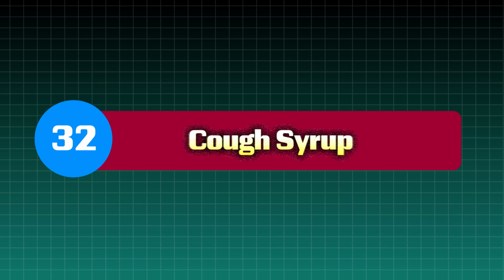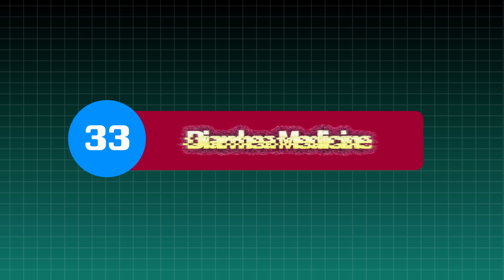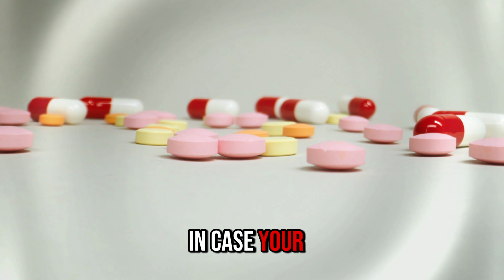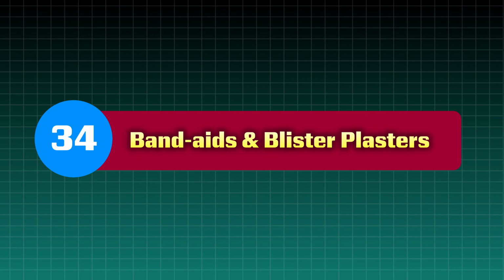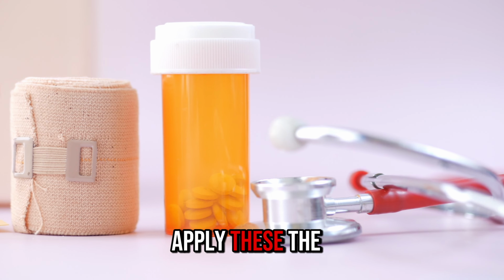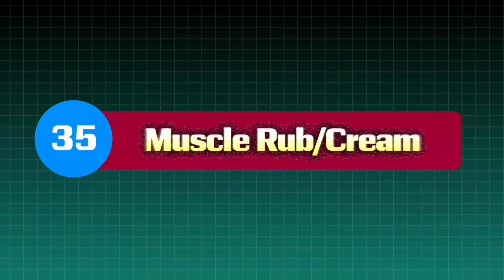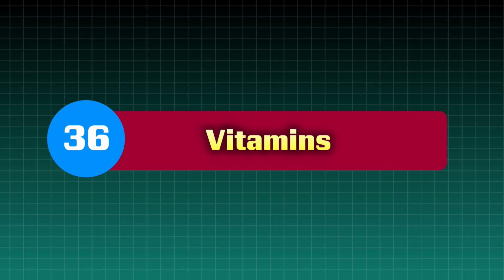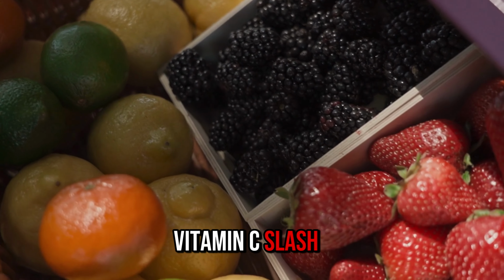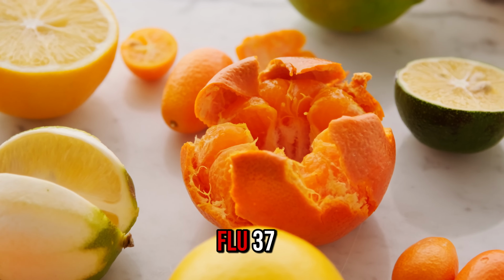32. Cough syrup, essential for nighttime relief. 33. Diarrhea medicine, in case your stomach reacts to local food. 34. Band-aids and blister plasters. Apply these the moment you feel a hot spot on your foot. 35. Muscle rub/cream for sore legs after a 2 a.m. Umrah. 36. Vitamins, vitamin C/multivitamins, to keep your immune system strong against the Hajj flu.